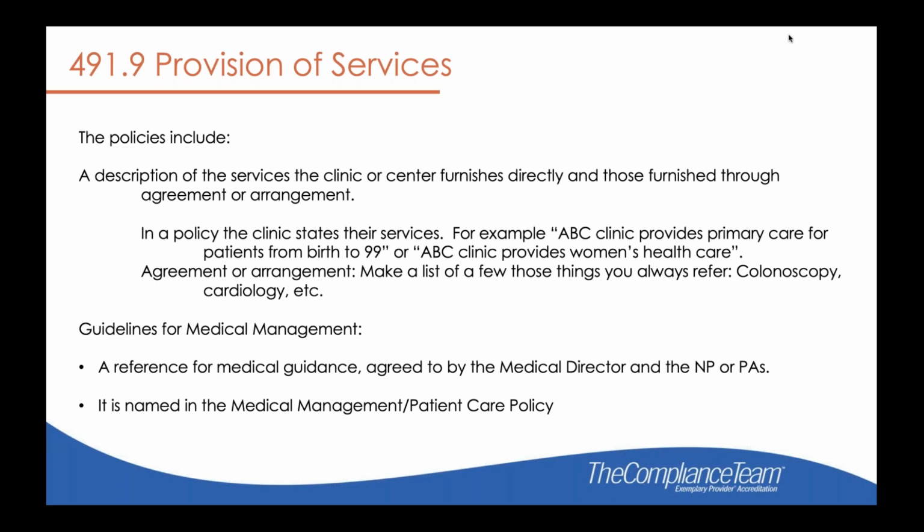Now, the second part of it, those furnished through agreement or arrangement, make a list of those things you always refer. You know what they are: colonoscopy, cardiology, dermatology, whatever it is that you normally refer, make a little list. They're the common things you refer, and you meet the second half of that regulation. Sometimes people don't even get around to looking at this, but you want to be on the safe side. It is in the regulation that you have this in your policy. It says, here's what we do, number 1, and here's what we typically refer.